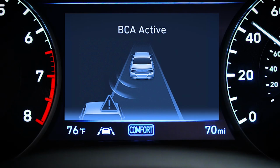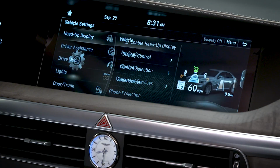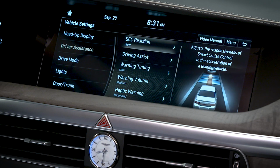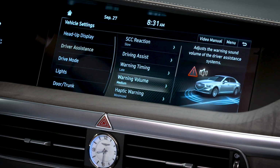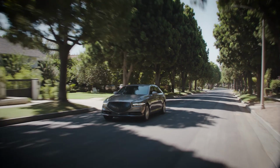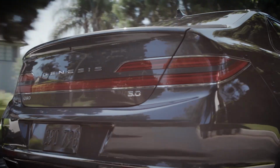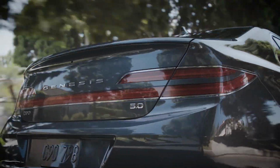You can also set the warning volume of the alert. Press Setup, select Vehicle, then Driver Assistance, then Warning Volume. You will see four options: High, Medium, Low, and Off. Choose the volume you wish to use for the warning. Be aware that changes to both warning timing and warning volume are universal. They can impact other safety systems.